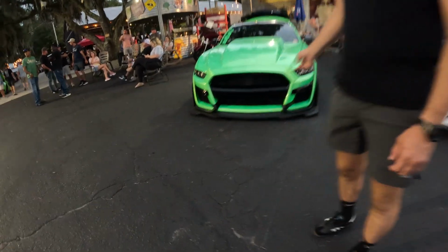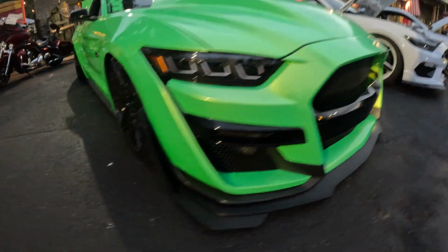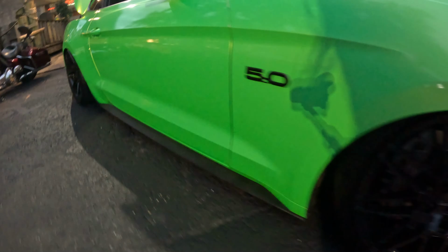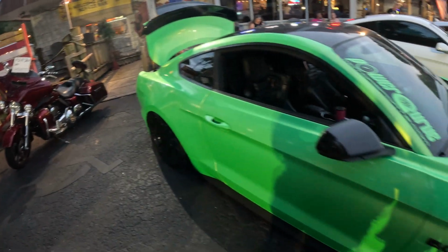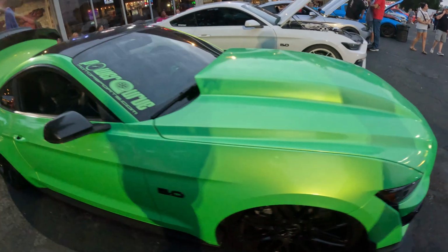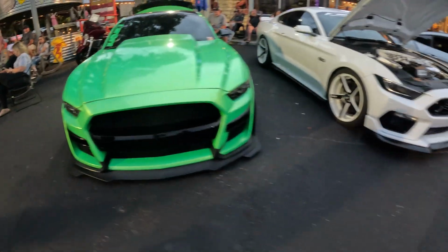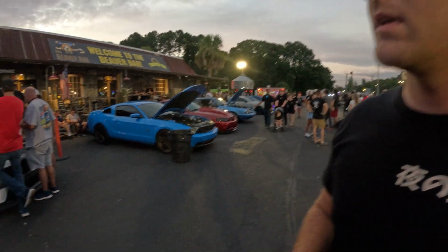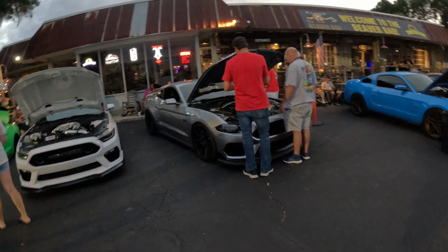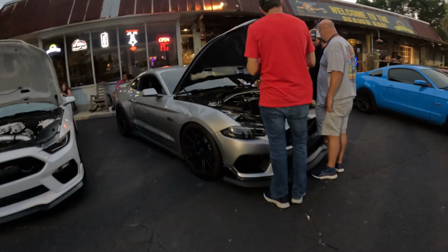This is probably one of my favorites here. Probably on airlift suspension, but I love this car. It's clean. Oh, and so when I do get an S550, it's got silver is what I'm leaning towards. That's exactly what I want. Different wheels and stuff. That's super clean.